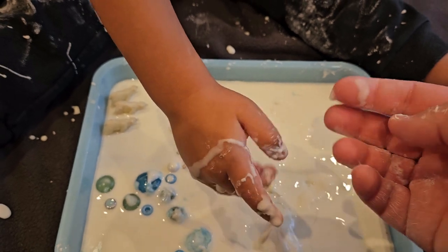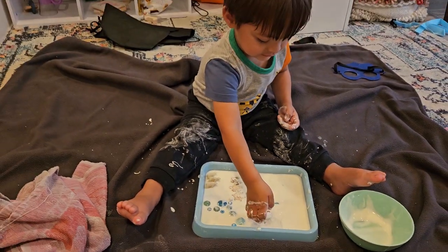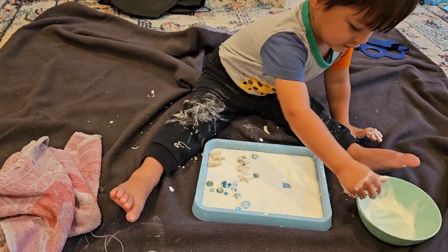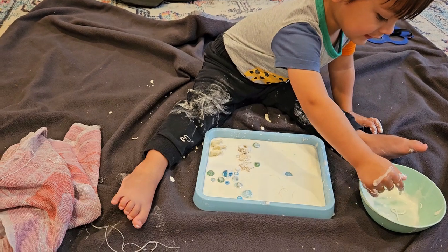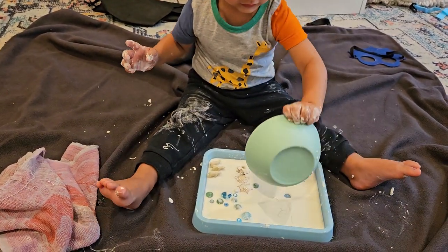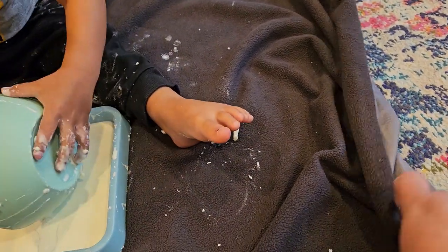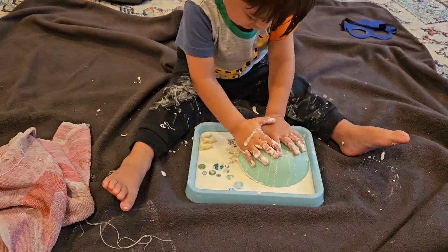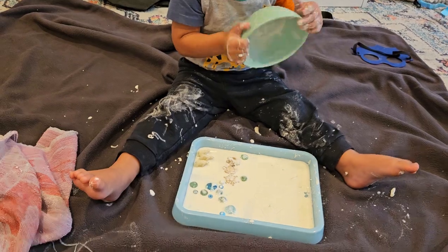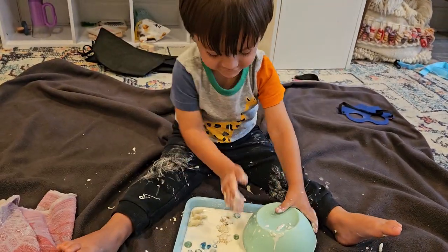If that makes sense. Also, my best sensory bin hack is like a blanket. I'm doing sensory bin. Yes, you are doing sensory bin. It's a picnic blanket with like a liner on the bottom and like fabric on the top. I'm going to cover it in much.